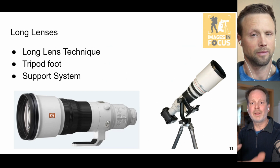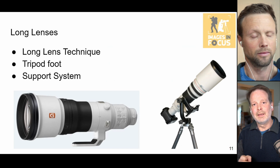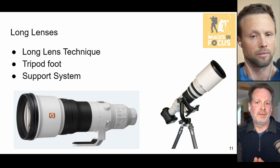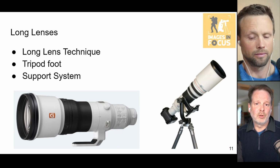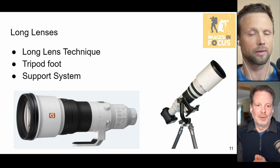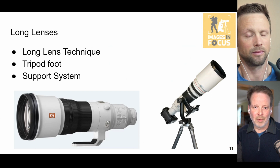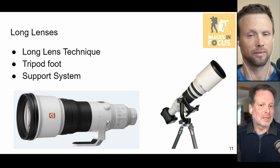Plus, when that lens is so heavy, holding it steady enough can be a challenge as well. That's why you want to use a support system, if at all possible, for these very big, heavy lenses, because it's going to allow you to grab better, sharper images. If you're hand holding a 600 millimeter lens at slow shutter speeds, and this thing weighs 8 pounds, well, guess what? The chances of you getting sharp images are going to be very low.